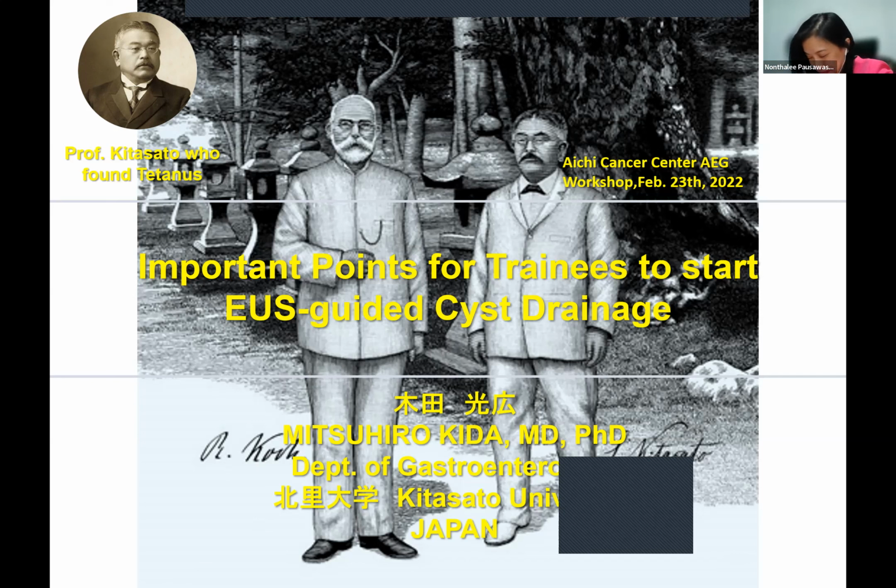You don't get anything? Yeah, so the usual 22 FNA, and the 25 FNA is very special. If the lesion is less than 5 millimeters, FNA 25G is better. Less than 5 millimeters is going to be very difficult. Of course. Well, now Professor Kida is ready.